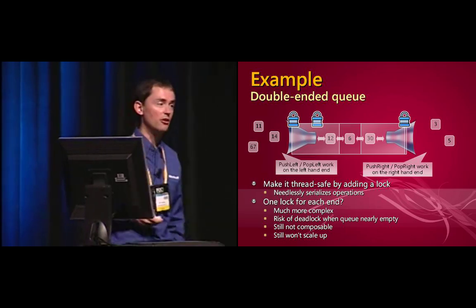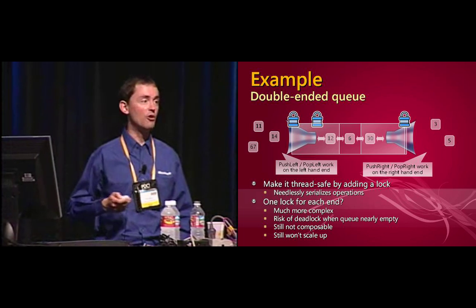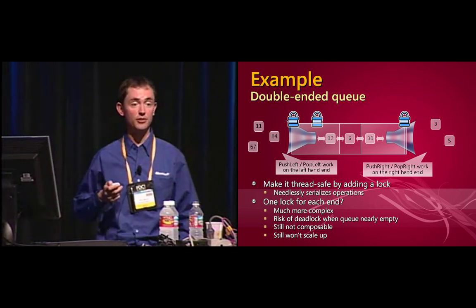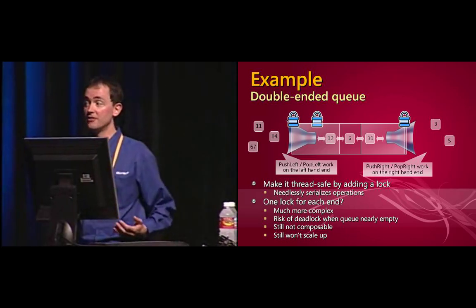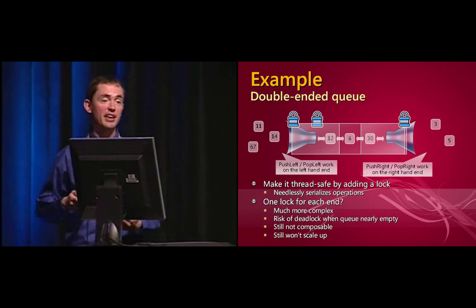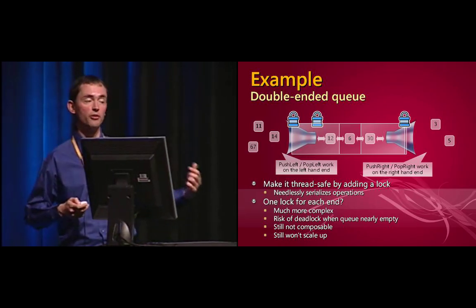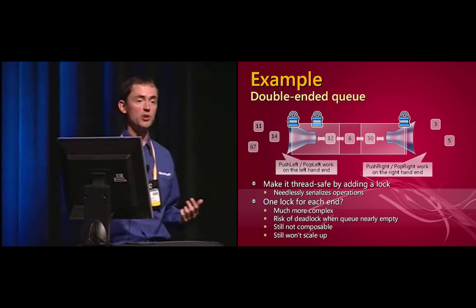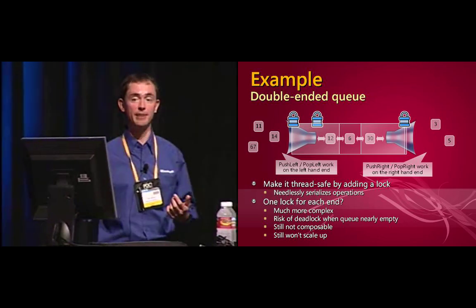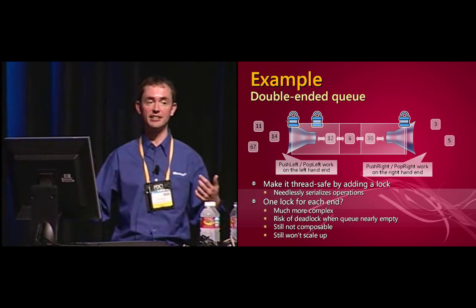But there's problems in using locks like that. One is that the code is simply much more complex if you want to design it to use 2 locks and to be correct. And a reason for that is there's a risk of deadlock. If you think about the case where the queue has just one item left in it, and one thread is working on the left-hand end wanting to pop an item off the queue, and the second thread is working on the right wanting to take that same item out, then we need to work out whether it goes out of the left-hand end or the right-hand end.